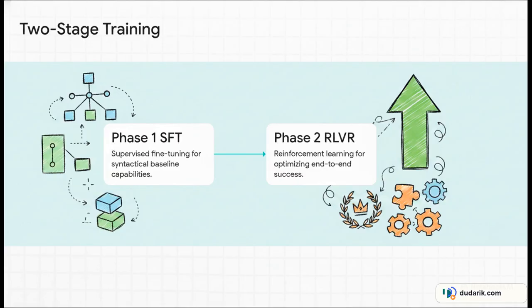By getting that baseline out of the way, it shrinks the search space. That means Phase 2, reinforcement learning with verifiable rewards, can focus purely on optimizing how effective the workflow is rather than struggling to learn basic Python syntax.